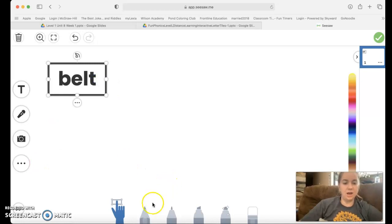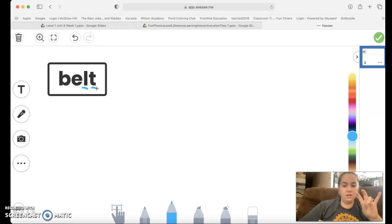So when I mark it up, I'm going to double check. I see LT. And I know that that's not a digraph. So I'm going to know that it's a blend. And a blend gets two lines. L gets a line and T gets a line. Because when I tapped out belt, I said L, T. They got their own sounds. They didn't have to share. You could have marked up the short vowel by putting a breve above it also.